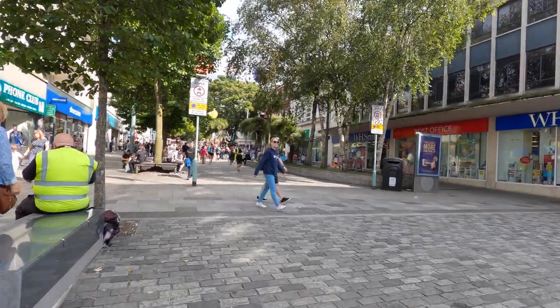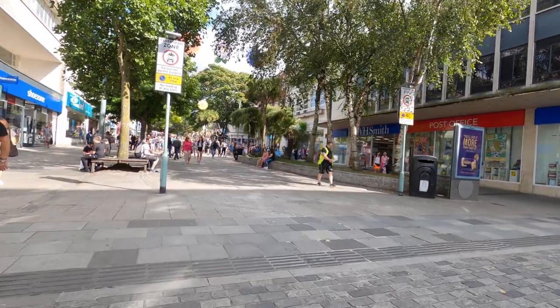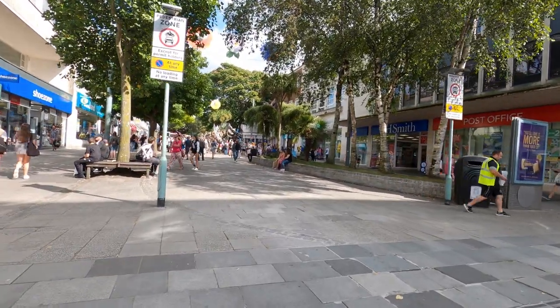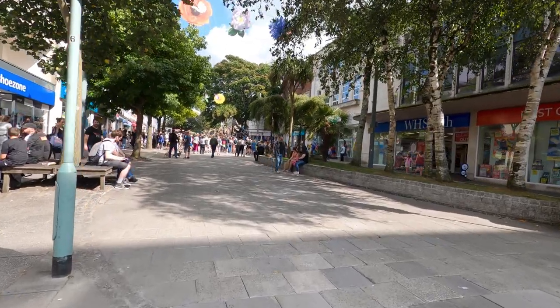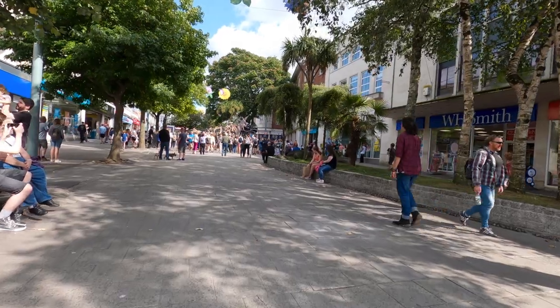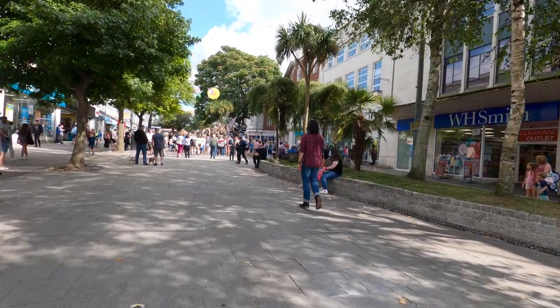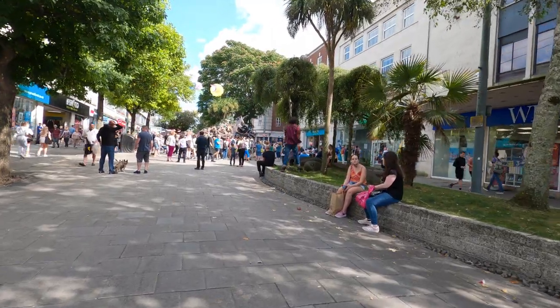So here are my settings. Shutter speeds 1/500th of a second or 1/250th of a second. F-stop between f8 and f11. Auto ISO, and my focusing is zone focusing, which I'll explain in a future video in more detail. And that's my settings.